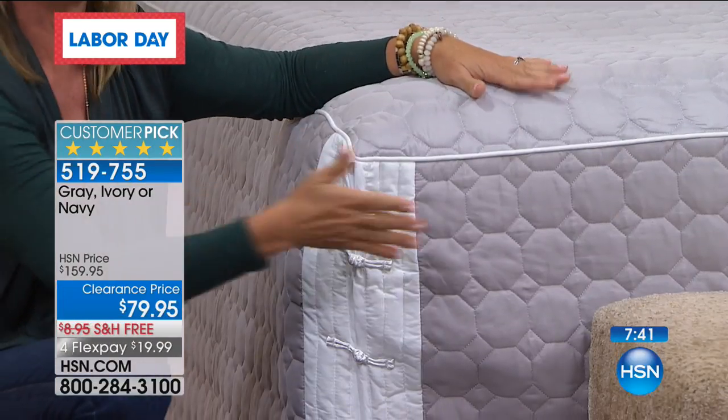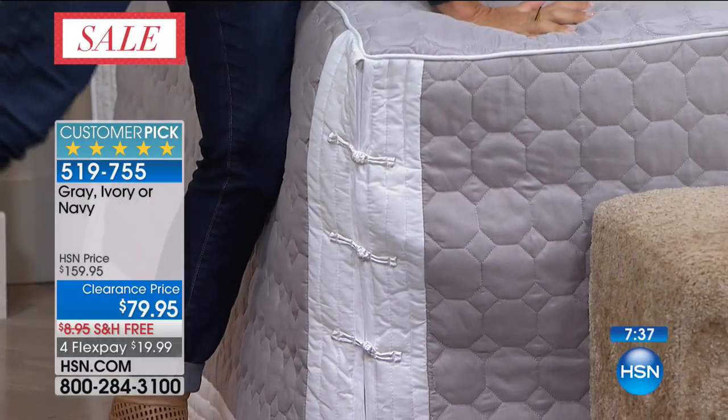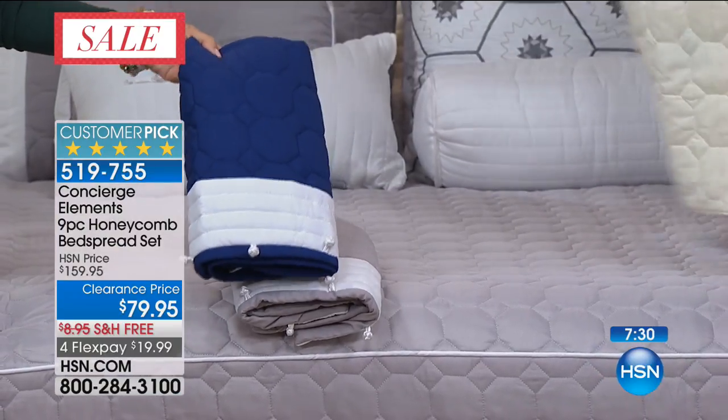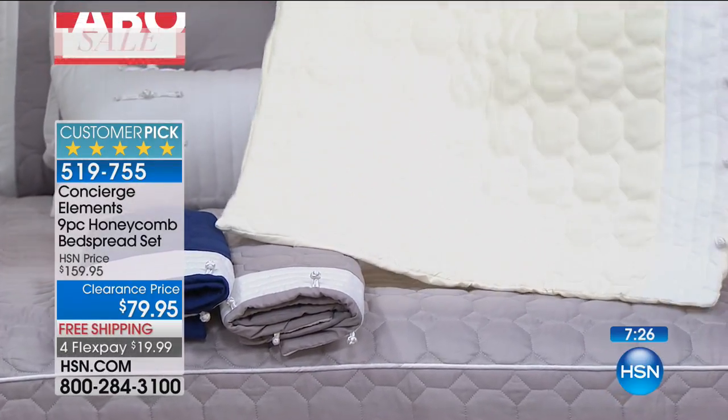There's three color choices. We have the gray that you see on the bed. We have it in this incredible navy and white combination. This is beautiful. If you love that nautical coastal feel for your bedroom, this is gorgeous. And if you like something more serene, we have the ivory. And it's ivory and white combination.